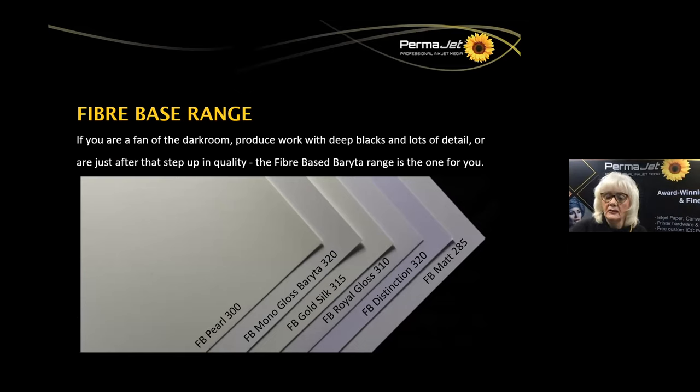Now you'll see on the screen that all the paper types are varied in base color. So if I hold up a single sheet and ask you what color the paper type is, you'll say it's white, and go through the whole range and you'll still say it's white. But when you put them all together, you'll actually see the different tonal range of the papers. And this is because the coating that's been layered onto the papers will change its appearance.